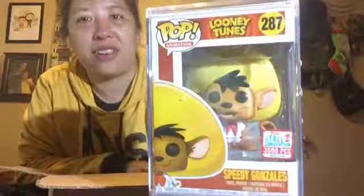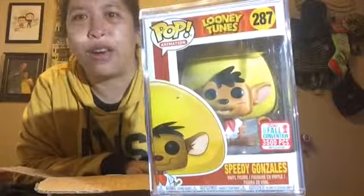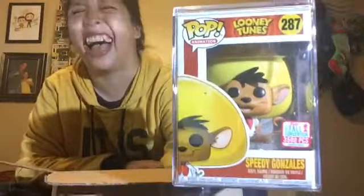OMG! So this one is 3,500 pieces, so it's limited, and this one is really hard to find nowadays. He's my favorite, because he's like, andale, andale. I asked her to put it in the pop protector, but I didn't know she was going to put it in the hard one. So that's why I liked her packing, because if it was just a regular pop protector and she did that, oh my gosh. So, let's see.